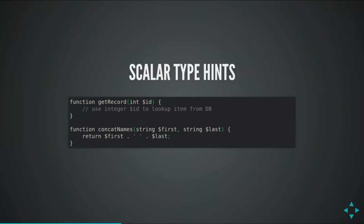And what they help to do is remove boilerplate code that you'd have to include in your methods manually before. So you can see in that first function, getRecord, we're expecting the ID parameter to be an int. In the second one, we're expecting two strings to be sent to our concatNames function. This is a lot of stuff you used to have to document in a doc block before. And in PHP 5, there was nothing like ensuring that calling code was sending you the correct type of parameter, so you had to do a lot of defensive programming. Before you could actually do anything, you'd have to check, is this really an integer? Is this really a float? How do I handle it if they send me an array or something, and all that stuff.